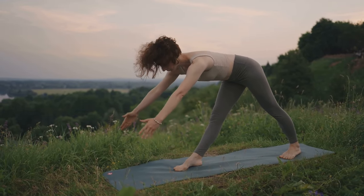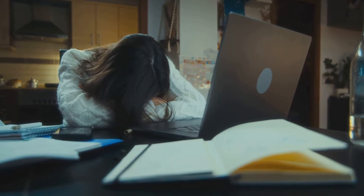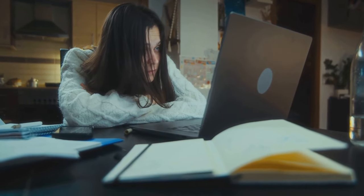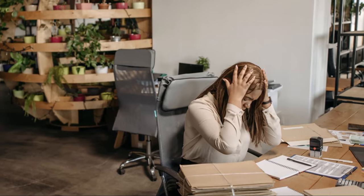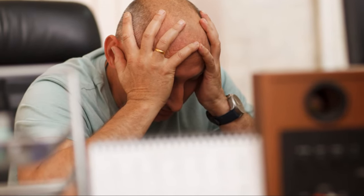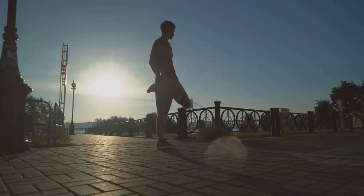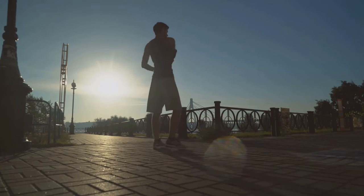Chapter 7, Exercise and Movement: Boosting Your Energy and Focus. Let's face it, most of us spend way too much time sitting down, whether it's at work, in front of the TV, or even during our commute. And while it might not seem like a big deal, all that sitting can take a toll on your physical and mental health, leading to issues like back pain, poor posture, and increased stress levels. That's why it's crucial to incorporate some form of exercise or movement into your morning routine.